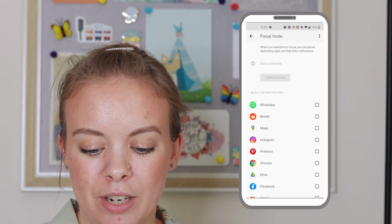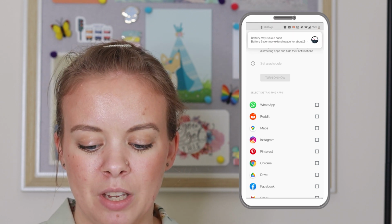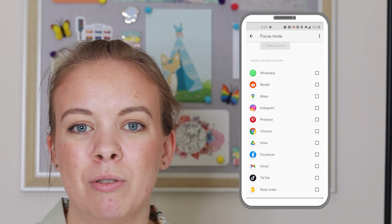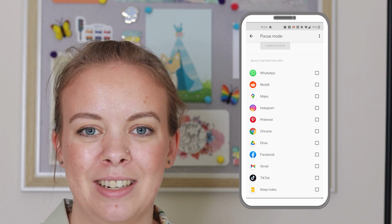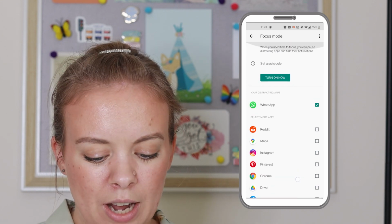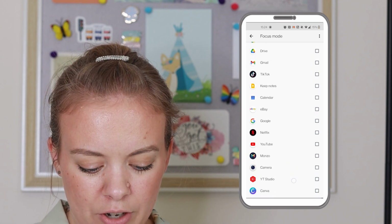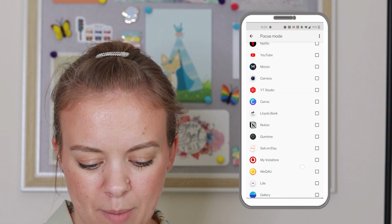So in focus mode, if you turn that on, you can pause certain notifications at certain times. So let's say that I have my notifications turned on for WhatsApp, but I have a really important deadline to meet. I need to edit a video and I need to get it done without distractions. Then I'm going to say during focus mode, I don't want any notifications from WhatsApp. I don't want anything from Instagram. I don't want anything from Facebook. I don't even want anything from Discord. So they're my big offenders.